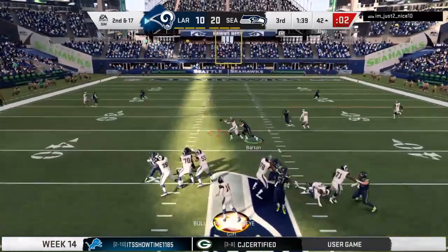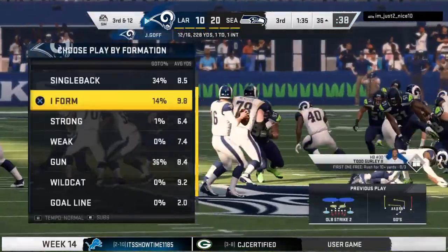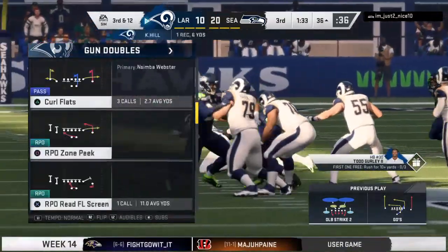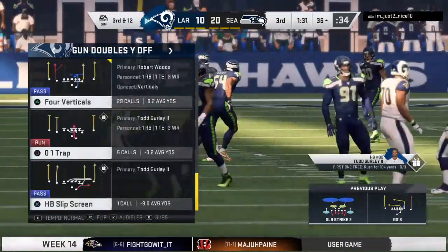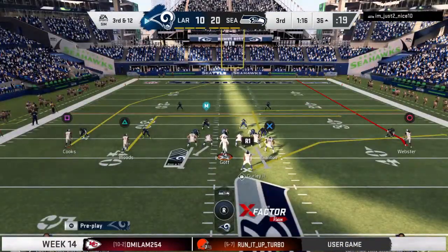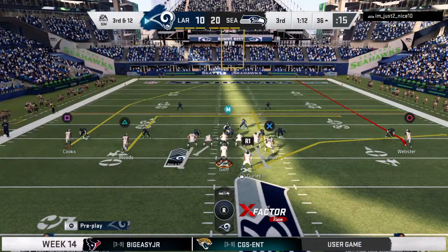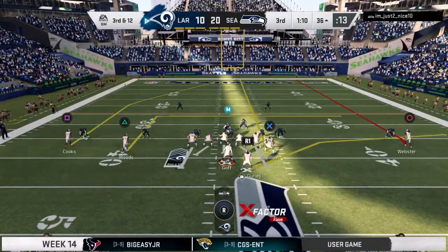Throwing on 2nd and long. Goff. It's Hill. Complete. And the big guy catches the ball out of the backfield, and oftentimes it's quite a surprise to the guys playing defense because he's not ordinarily thought of as a pass catcher, it often works when they decide to dial it up. This offense is in desperate need of a conversion as they come up on 3rd down.